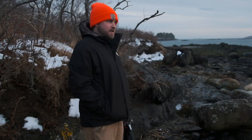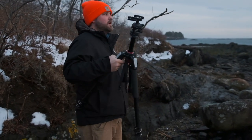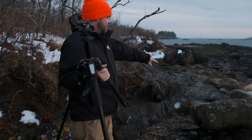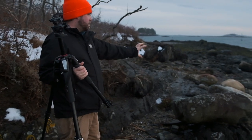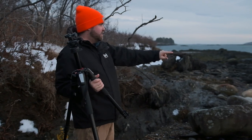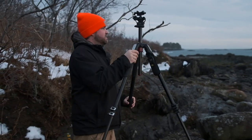So I don't think this is the best composition or gonna be the best photo in the world, but gotta shoot it. We have these big boulders sitting up on top of the bedrock here, my foreground element. And then the largest of these sea spires that are out at Potts Point is my main subject.